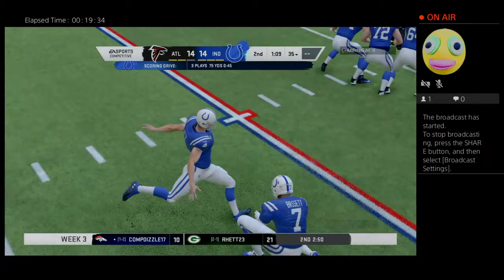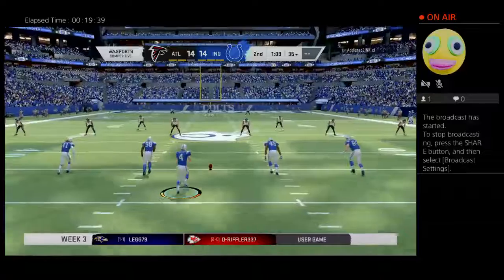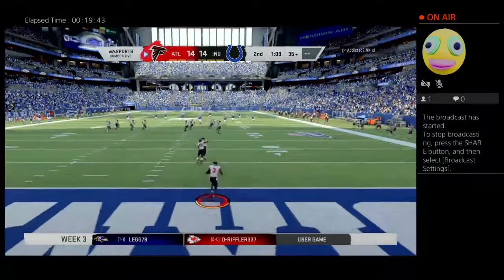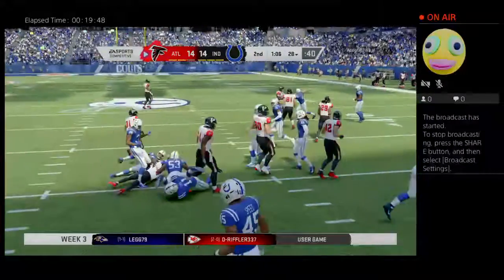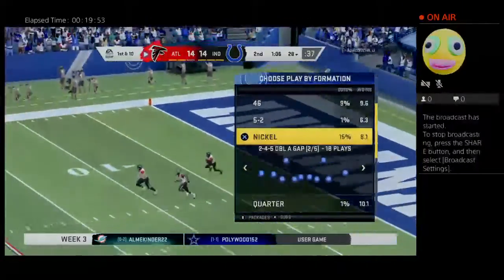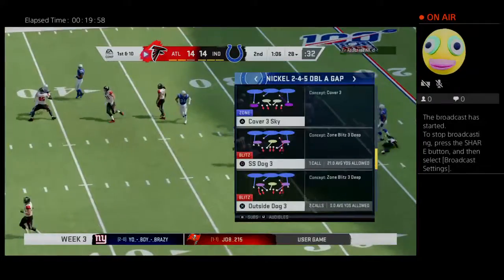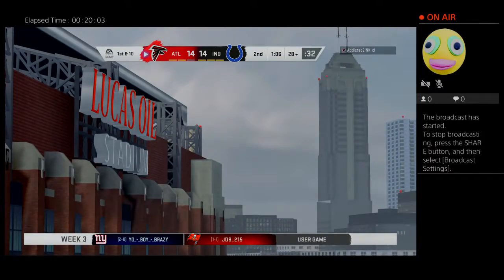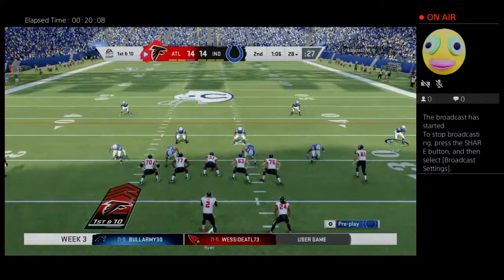Vinatieri able to tack on the PAT. And that is going to tie our game as we approach halftime. This one tied at 14 now as he sends this one away. Fielded about a yard deep. And the decision to bring it out, a good one, as he's up a yard or two shy of the 30. Atlanta now coming out on the field. Tie ball game, still a little more than a minute to go in the half.